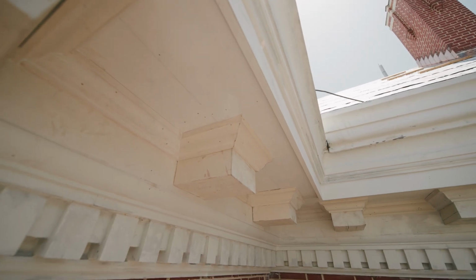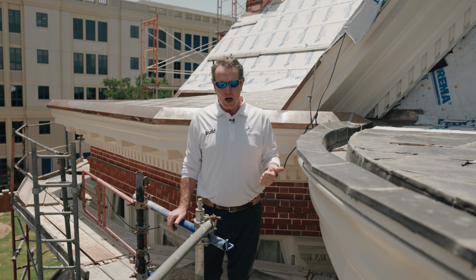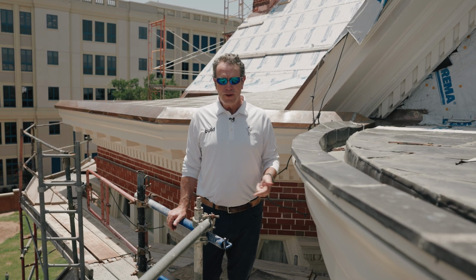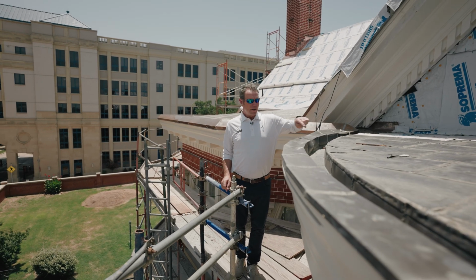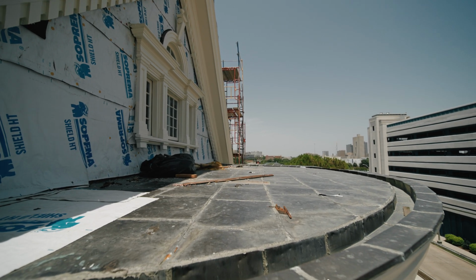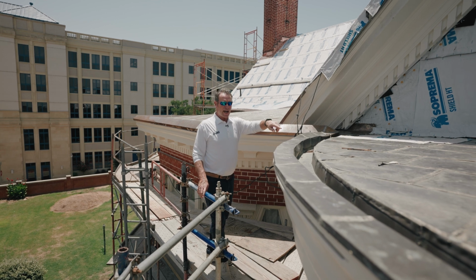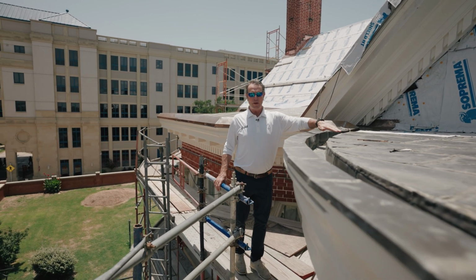So what is the longest lasting possible roof? Is it tar and gravel? No. Is it TPO? No. It's copper, right? And this is a flat seamed soldered copper roof. We got a new one here, right? So this is what we decided was the longest lasting possible roof that we could have.